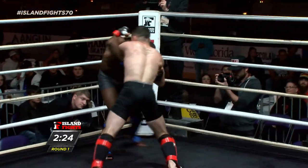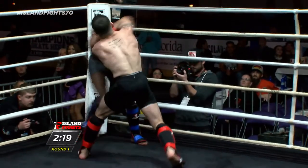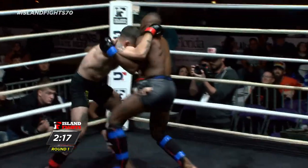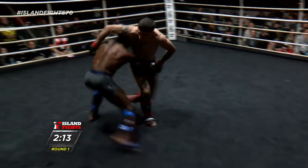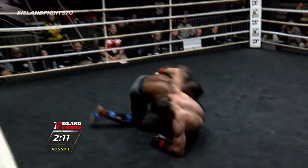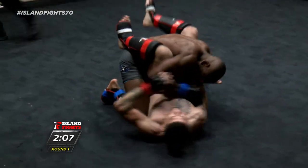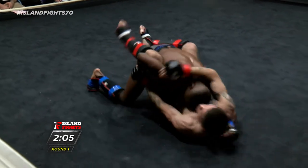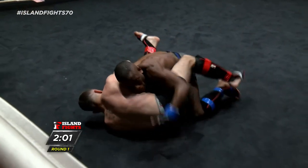Chris is doing exactly what we talked about. Wrestling, get him tired, bring him into his world, and then maybe outstrike him, you know? But Battle's holding his own in the clinch. Battle shoots for the takedown. Beautiful. Battle transition. Gets the takedown. Champ mentality here. Beautiful takedown there by Battle.